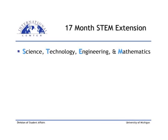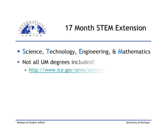The STEM stands for Science, Technology, Engineering, and Mathematics. The degrees included in the eligibility for a STEM extension are defined by the U.S. Immigration Service. Therefore, not all University of Michigan degrees are included. Please refer to the following website to find out if your degree is eligible for a STEM extension.